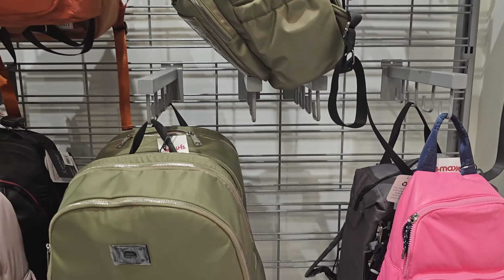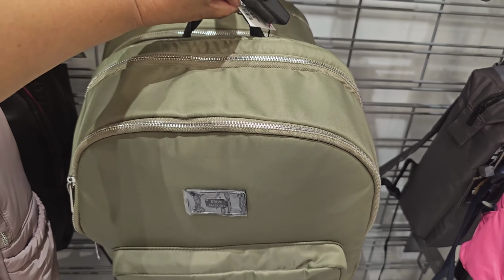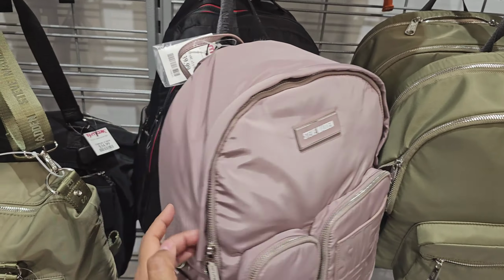Hey everyone, I made it into TJ Maxx. Right here we have plenty of Steve Madden bags. These are going to be $40. We have green, they also have a pink one. So I guess for back to school too, $40.